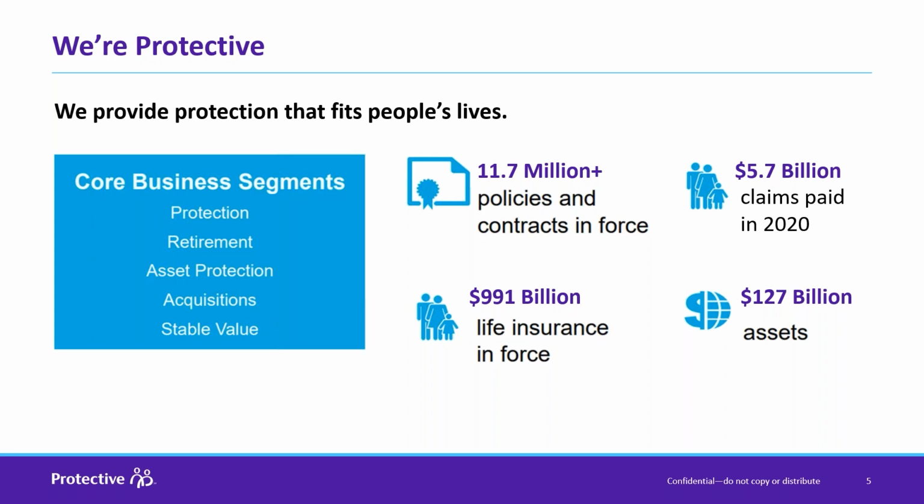So just opening it up a little bit, if you've never heard about Protective before, what are we good at? You might have known us many years ago as the West Coast Life. Since then, we now have moved everything under the Protective label, even though West Coast Life was actually purchased by Protective years before they decided to switch. So back in 2011, they made that switch. So you probably do see Protective quite a bit in quoting.